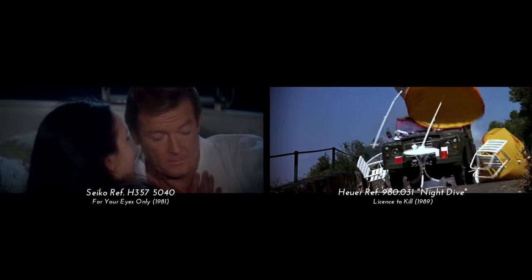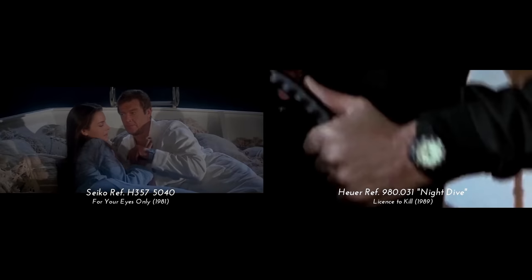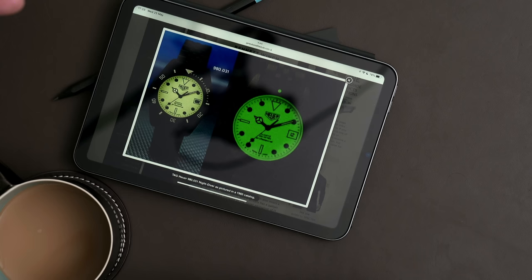Okay, Adrian. Something in my gut says it's between the Seiko and this Heuer. I get the feeling that if we're talking about Bond in real life, to have a military-issued watch, that has a massive functional advantage.